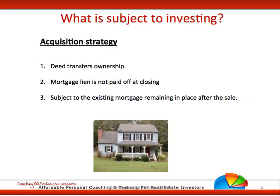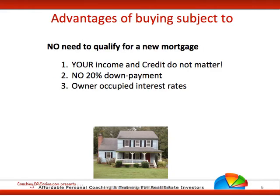Wow, what a cool idea is that, huh? Basically, you're using other people's mortgages to make the acquisition. And that is a great way to buy. When you find the right house where it's got a good amount of equity and a great interest rate, it can be a really good acquisition for you. What's really cool is there's 7 good reasons that you want to do this.